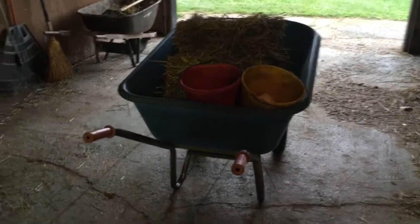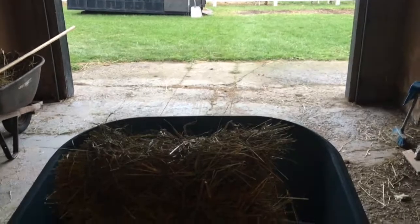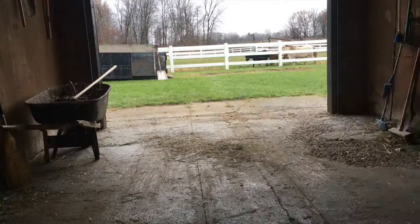Stalls done, water buckets filled, horses are brushed. I've got the horses that come in at night in their stalls already eating their grain, and now I'm about to go out and feed all the outside horses their dinner. See, I've got my wheelbarrow here full of hay. I've got their grain all mixed up in the buckets, so let's head out there and we will feed the horses.